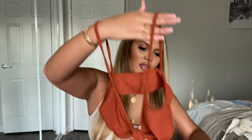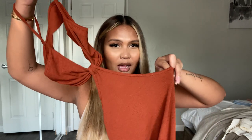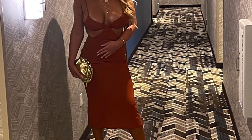So I also got this Kurt Geiger dress that everyone has, really. It's super cute, super flattering. Again, I will insert a picture right over here. It's just bomb. I feel sexy in this, you know? It's just bomb with the orange heel. Look, they just go together, you know?